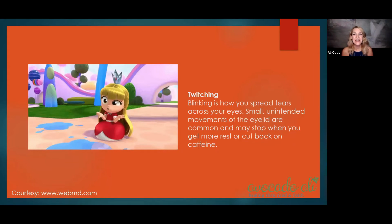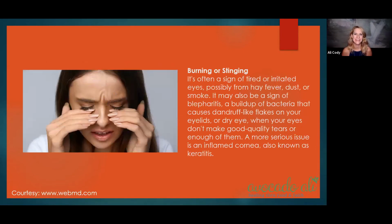Twitching. This used to happen to me all the time, right here. Do you have that happen to you? Well, it may mean that you need more rest. It may mean that you need to cut back on the caffeine. And there are some other nutritional changes that we can make if you're having that issue. Chances are it's nothing serious at all, but heck, it is annoying.